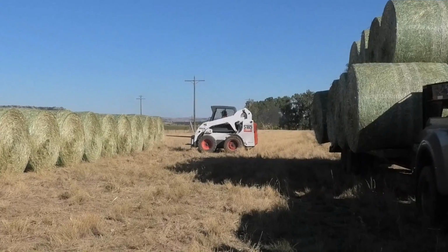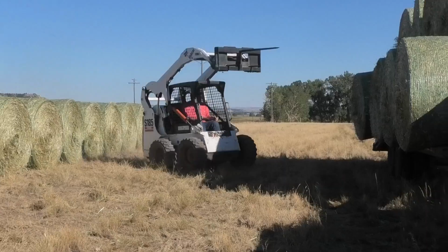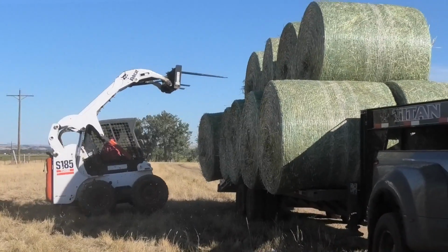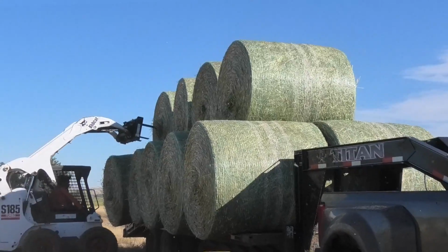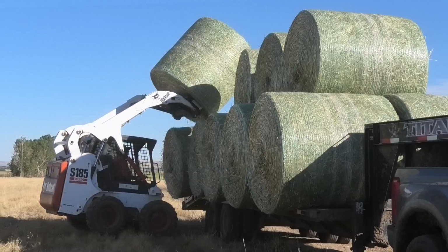All right, as it turns out, we didn't have to get on the highway or nothing. We're still on the same property and did not have to strap these babies down. None of them rolled off, fell off. These boys know what they're doing.